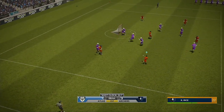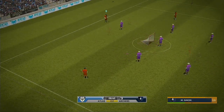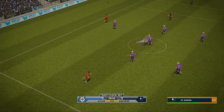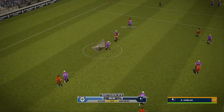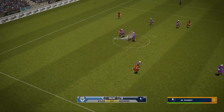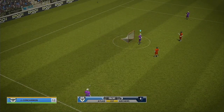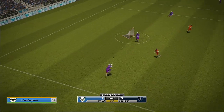Rice has the ball. Blue ball. Misses the mark, and it's a ground ball. Overstepping. Manning with the mistake.